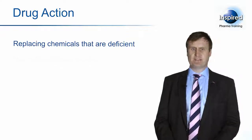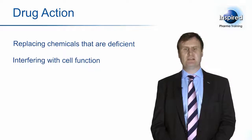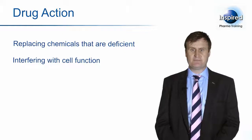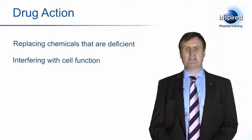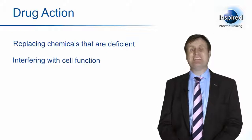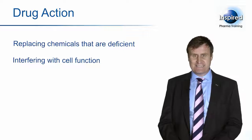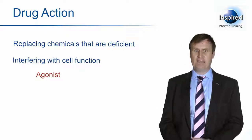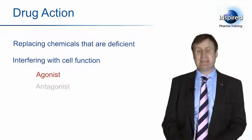The second mode of drug action is interfering with cell function. Here drugs work by affecting the function of individual cells or groups of cells. This includes controlling pain and inflammation and can also cause cells to increase or decrease in their activity. If a medicine increases cell activity, it is called an agonist. And if a medicine reduces cell activity, it is called an antagonist.